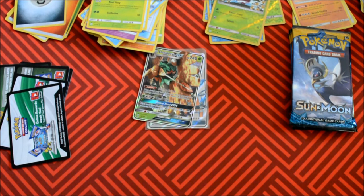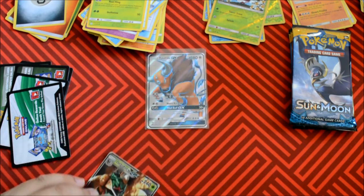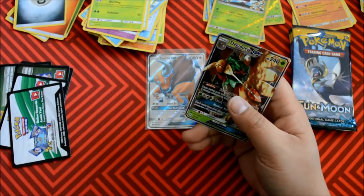What? What's wrong? Nothing. It's what's right. Everything is right with this box. I have a Decidueye. But you still need a Nest Ball. I need a Nest Ball Reverse Holo, but I mean, I ain't worried. But guys, look, we got a Decidueye GX. It's another card that's worth good money.